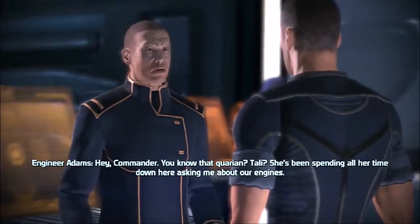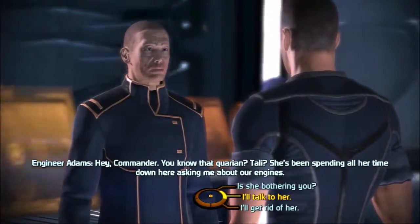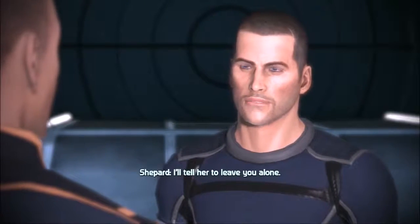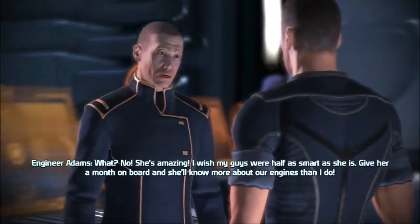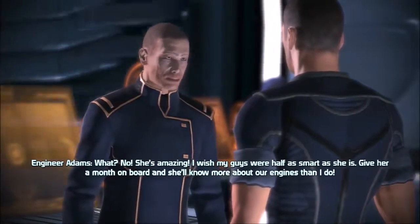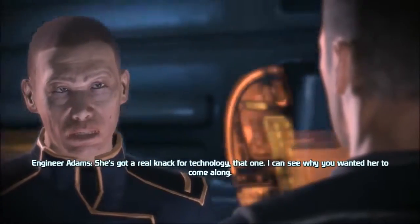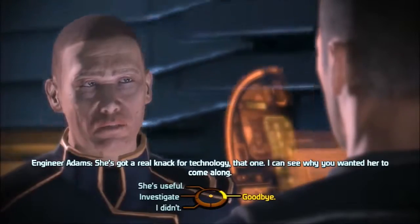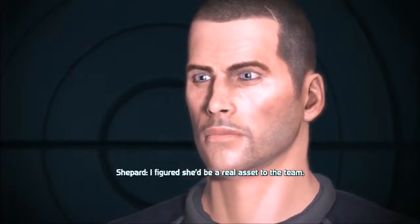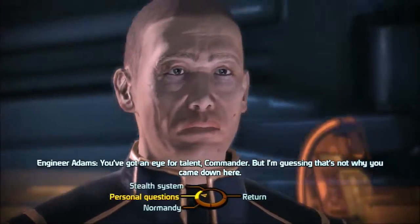Commander, you know that Quarian, Tally? She's been spending all her time down here asking me about our engines. I'll tell her to leave you alone. What? No, she's amazing. I wish my guys were half as smart as she is. Give her a month on board and she'll know more about our engines than I do. She's got a real knack for technology, that one. I can see why you wanted her to come along. I figured she'd be a real asset to the team. You got an eye for Tally, Commander, but I'm guessing that's not why you came down here.